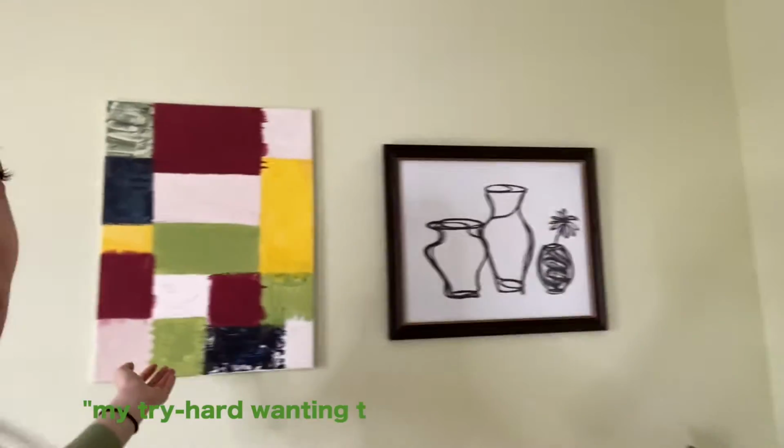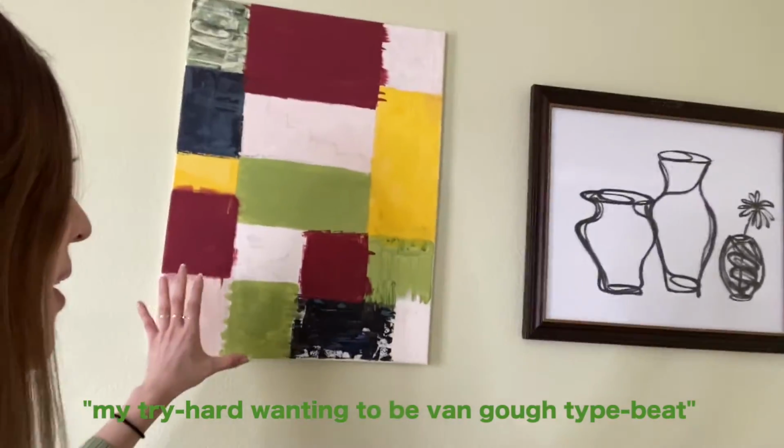My sister and I's all-time favorite painting is actually this one. This is cow print, and we liked the pink on red look to it, and it would look really good on light green walls. That's why we did it, and it's literally one of my favorites. This is my try-hard, wanting-to-be-Van-Gogh type beat.